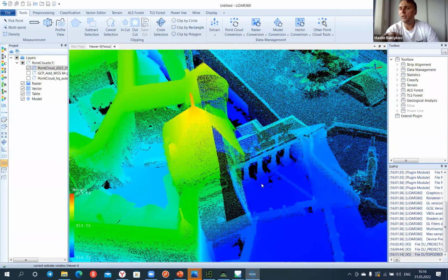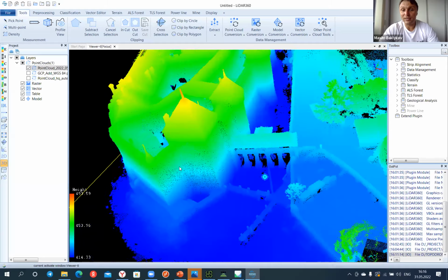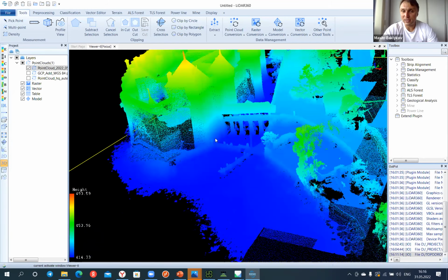Yes, with double grid you can fly with 70 or 80% of overlapping, or 60 or 90. And if you had oblique flights, it will help you to reconstruct facades and so on.